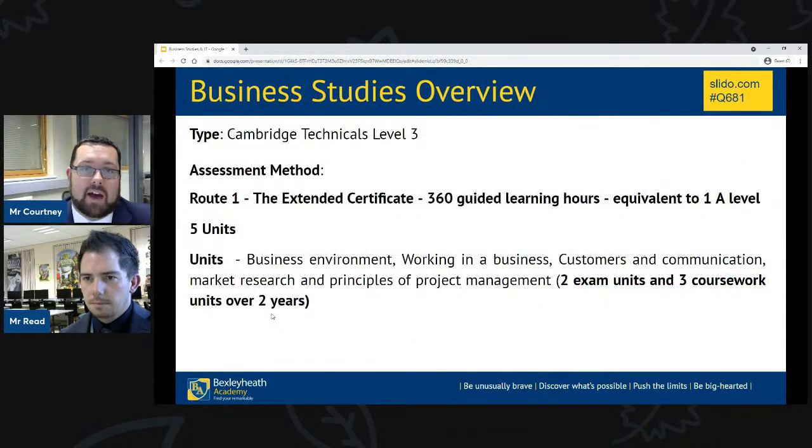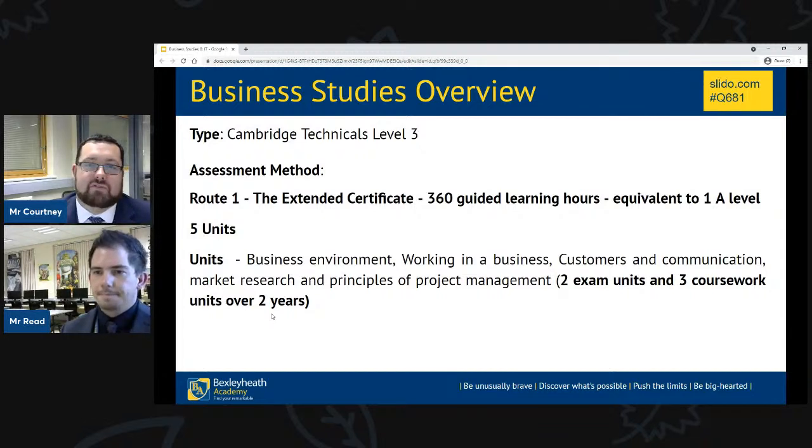In terms of the pathways for business, you've got 2 different pathways. Route 1 is the extended certificate. This is the equivalent to 1 A-level, and you will have 4 lessons per week. The units that you cover are very generic business units that give you a good, broad understanding of business as a whole. The first unit we will look at would be the business environment. So it covers everything from aims and objectives right through to market research and different functional areas, on through to understanding what sort of external factors might impact the business. And then we've got other units such as customers and communication and market research.